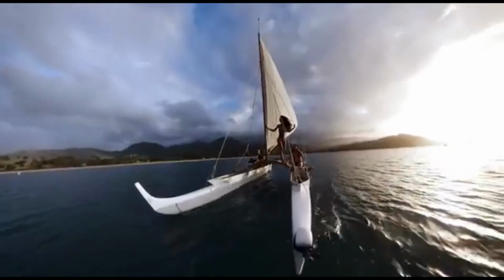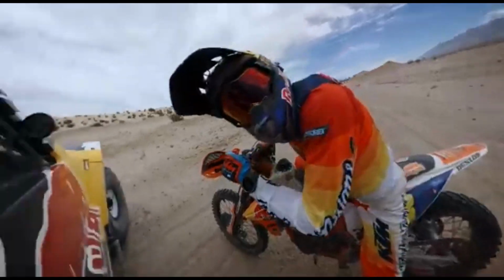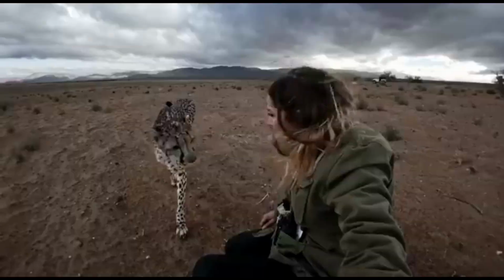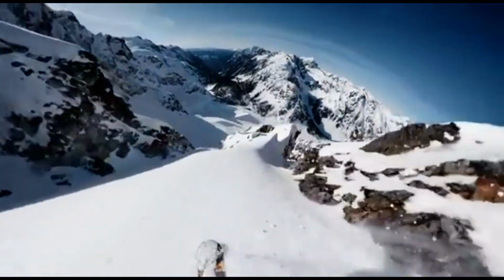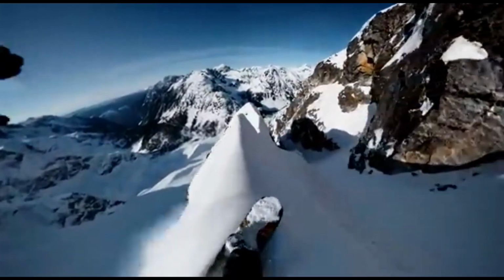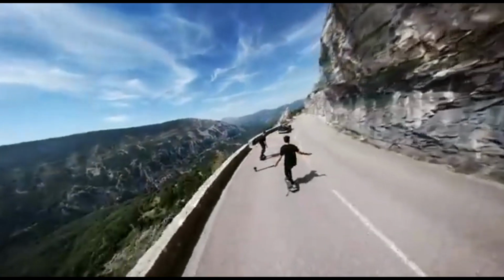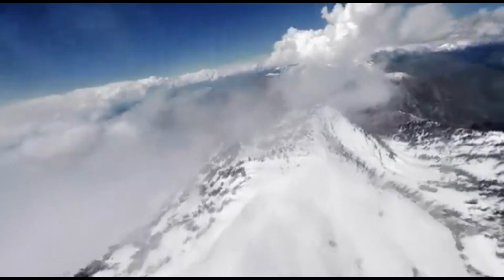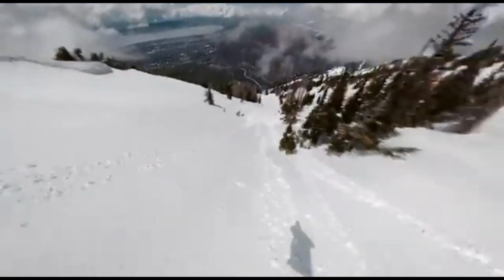The GoPro Max is a multi-purpose 360-degree camera that allows users to capture immersive spherical content. It has dual fisheye lenses that allow you to take 360-degree photographs and videos with a maximum quality of up to 5.6K. One of the GoPro Max's main features is its ability to record both standard Hero-style wide-angle pictures and 360-degree film, giving users a wide range of creative options.